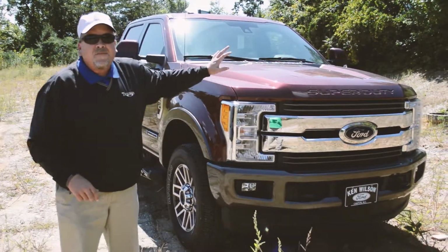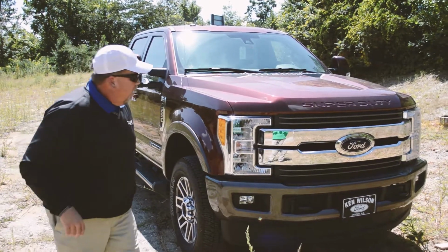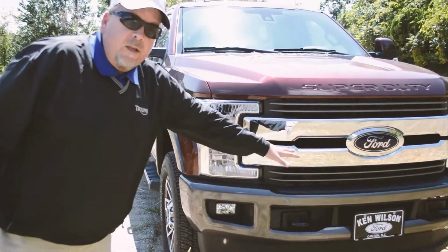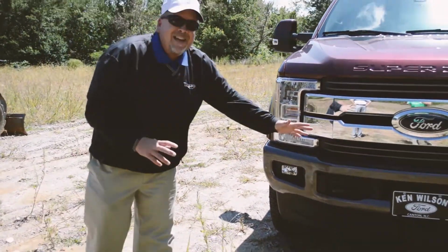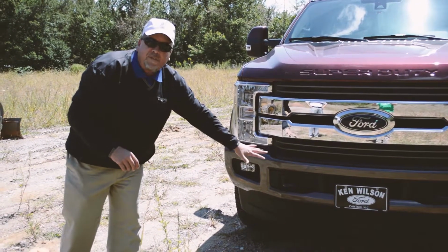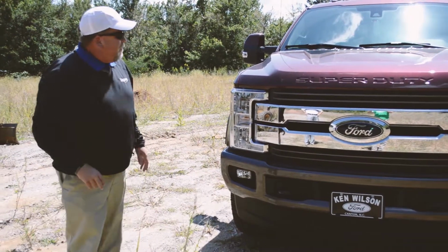Looking at the front here, this is, like I said, a 2017 F-250. This is a bronze fire exterior paint scheme on this particular truck. Up front here in the grille, starting out, you've got a couple tow hooks. Now these tow hooks are real important. By design, these tow hooks are going to cover you. One tow hook's going to haul Chevy for you, one tow hook's going to haul Dodges for you. So you're taken care of there.